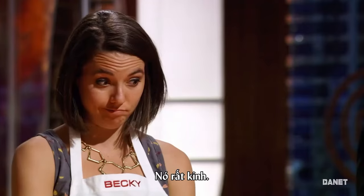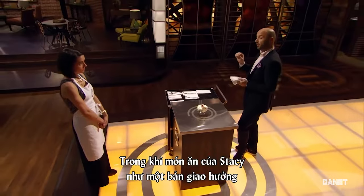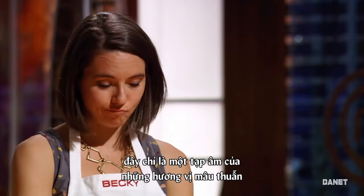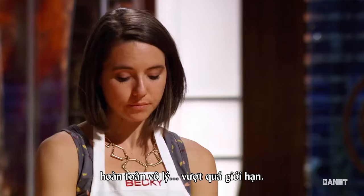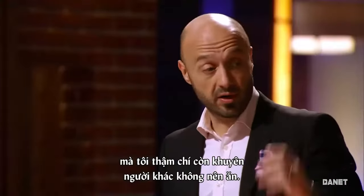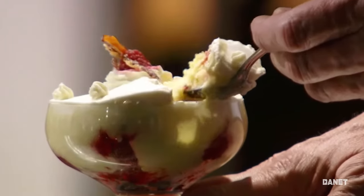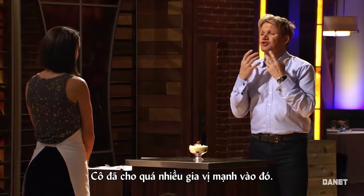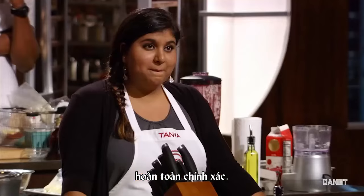Gross. Whereas Stacey's dish is kind of like a symphony in balance and elegance. This is a cacophony of dissonant flavors that make absolutely no sense, complete excess, and quite frankly, an embarrassing dish that I wouldn't even recommend eating. I don't think that's edible. You've got so many strong flavors in there. It's almost like a sort of mouthwash. I think Tanya played this one absolutely right.